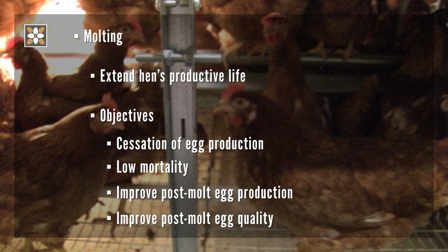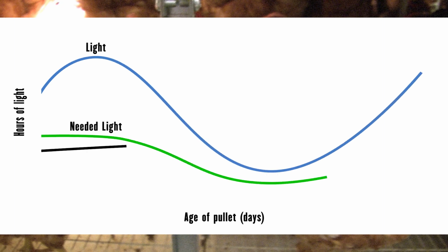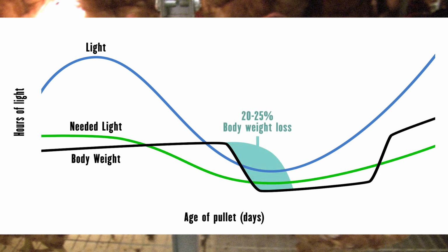The average age to molt in the U.S. is 69 weeks of age. The programs consist of monitoring body weight loss, 20 to 25%, reducing day length to 8 to 9 hours, and providing a body maintenance feed, which can be a single ingredient or a body maintenance diet. Both are balanced for vitamins and minerals for a non-producing hen.